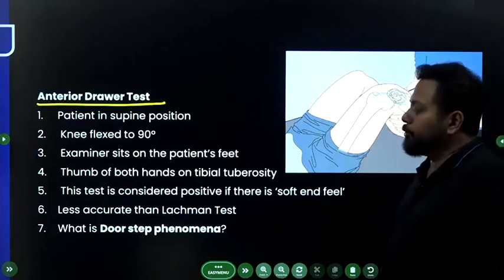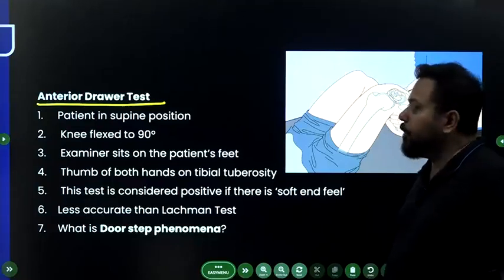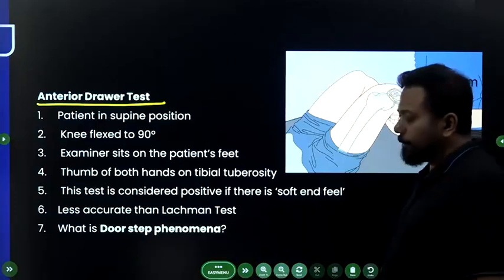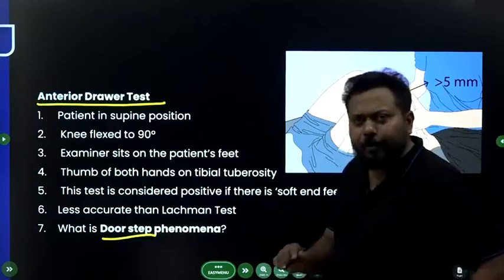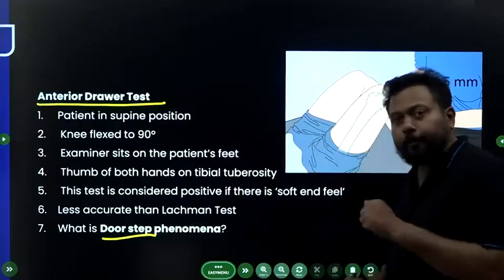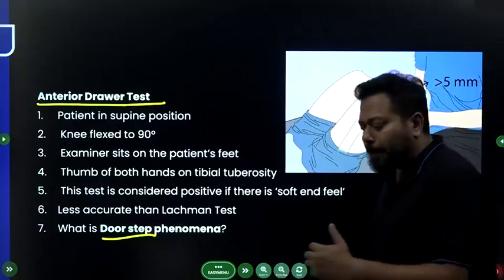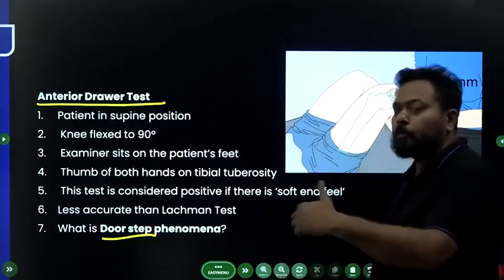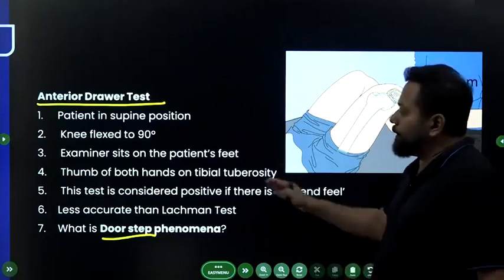And you should know what is doorstep phenomenon. It's an additional point for you. What do you mean by a doorstep phenomenon? All the books are giving the word doorstep. There is a word in English called doorstop, doorstopper. For example, you are closing a flush door. When you put a stopper, after one particular point the door won't close. It will stop at that level. That's called doorstop. So they are comparing with that.